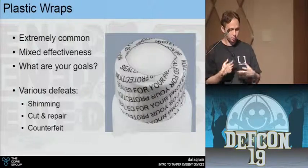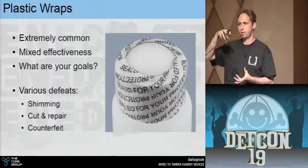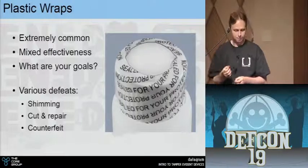How many of you, think of the ones you couldn't take off? How far do you have to cut up this little seam to get it off? Probably not all the way, right? Usually very little, if any at all. So think, how can we cut and repair that?